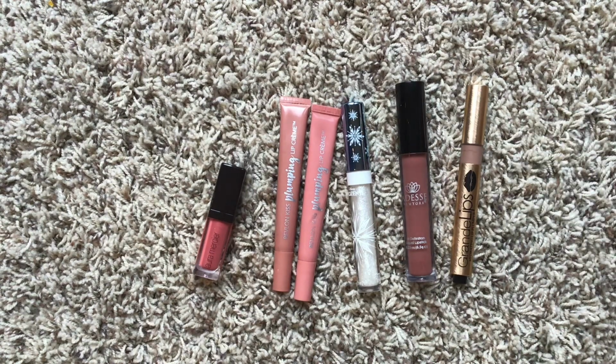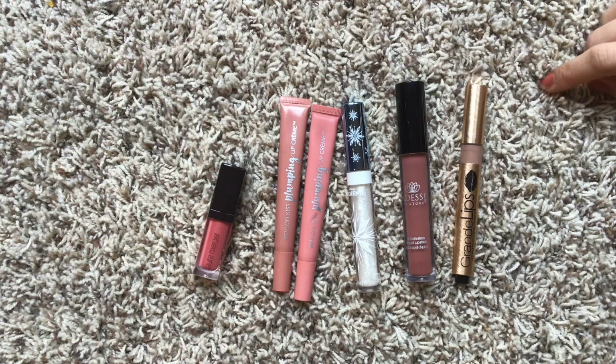And I got this, again, from a BoxyCharm subscription. That's why I ended BoxyCharm. I stopped getting it because I was getting too much makeup. My collection just exploded when I was getting BoxyCharm. So, yeah, that's why I stopped it, and I'll be moving most of those products out hopefully soon.